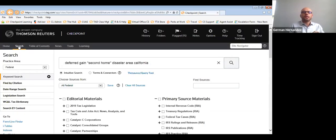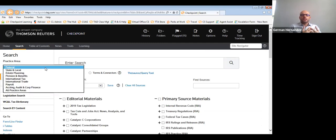And when we click on the search screen, remember that the first thing we need to do is select the practice area we want to work with, because you can have a federal question, you can have a question in California or Texas or New York, Florida, whatever the situation happens to be. You might want to take a look at planning, so look at estate planning in more detail, pension, or international. Maybe we have a situation where we need to look at a tax treaty with Mexico or Colombia, Argentina, or Europe, whatever the situation is. You can always select your practice area accordingly.